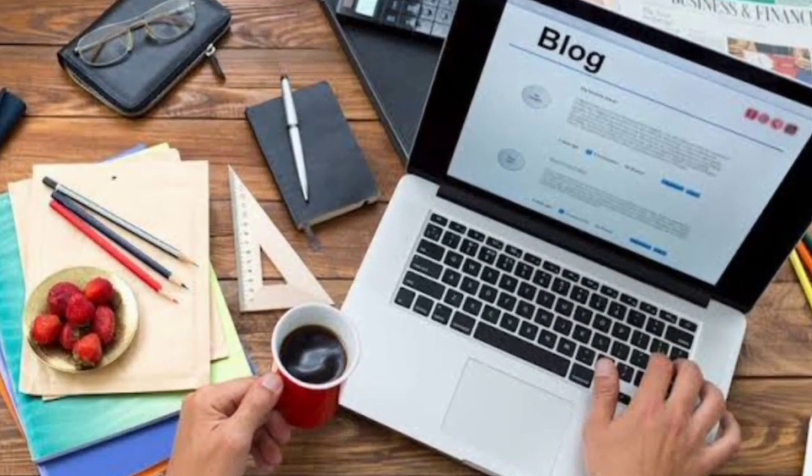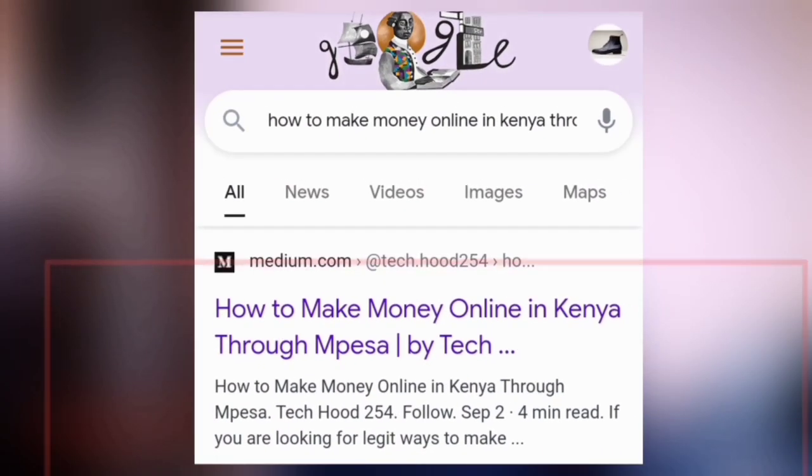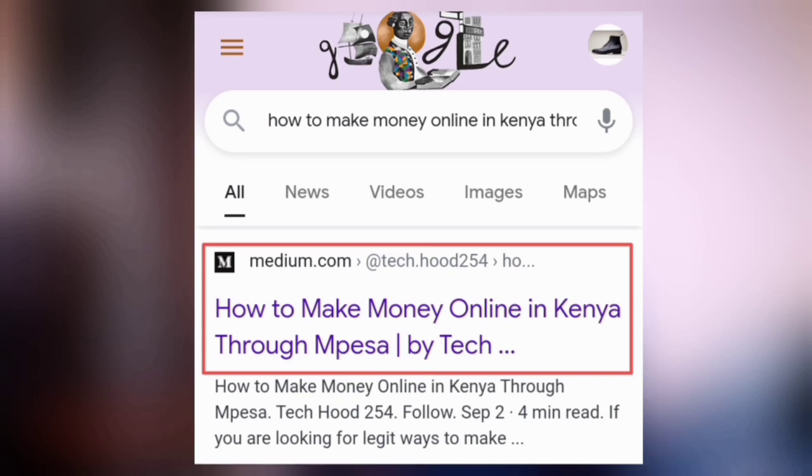Now, you can create content in a variety of different ways. The first way that you can create content is, you can create blog content and make money with that. For those of you who are not familiar with blogging, blogging is simply where you share information about a particular niche on a website, telling people things that they need to know about that industry. For instance, in our niche, we would be blogging about how to make money online. So if you go to Google and you type how to make money online, you will realize that there are a number of blog posts that come up.